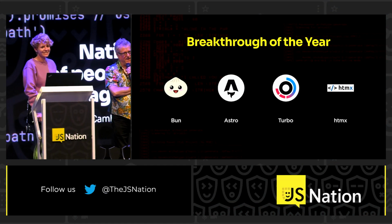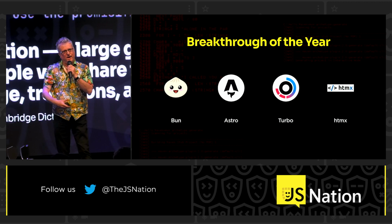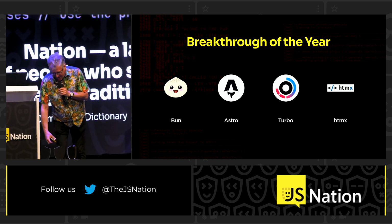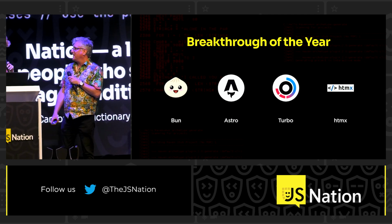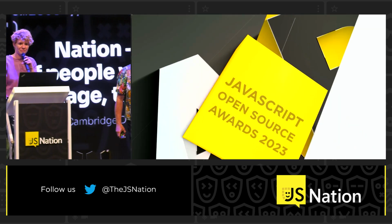It's hard to understand why so few people here are open source maintainers when you can see the glamour of scrolling down a README or a VS Code. All right, do we want to have a look who won the Breakthrough of the Year award?